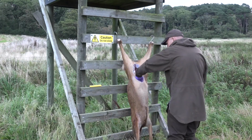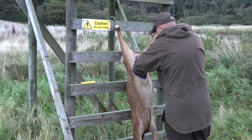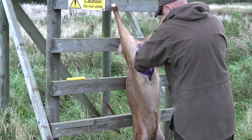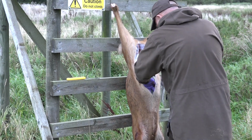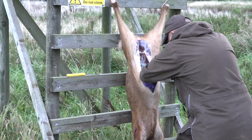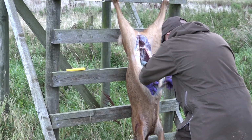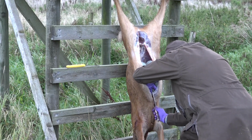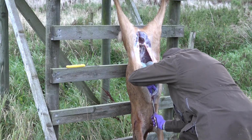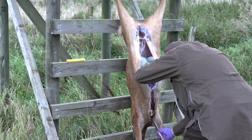And basically what I'm doing is holding in the intestine. You're looking at those shortly for your examination anyway, for the enteric lymph node change. So I'm keeping that out of my way. And now I've got to the top of the sternum. Just extend that cut right down to the bleed hole. You see some of the bullet damage there.